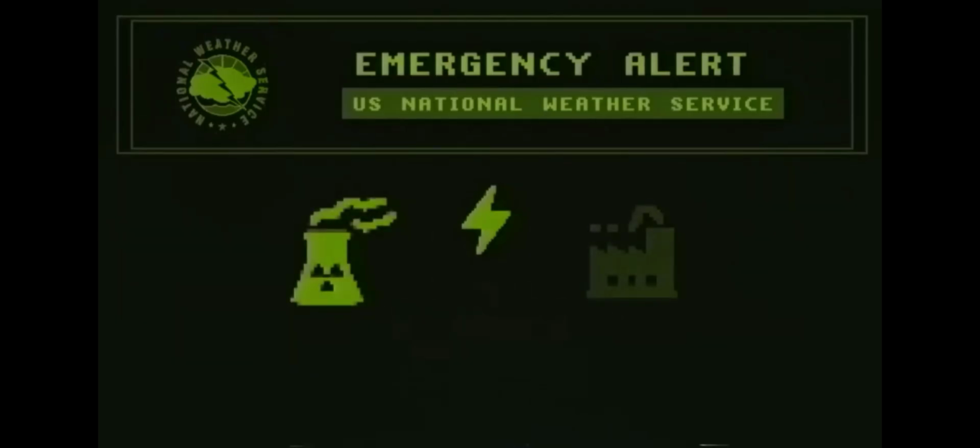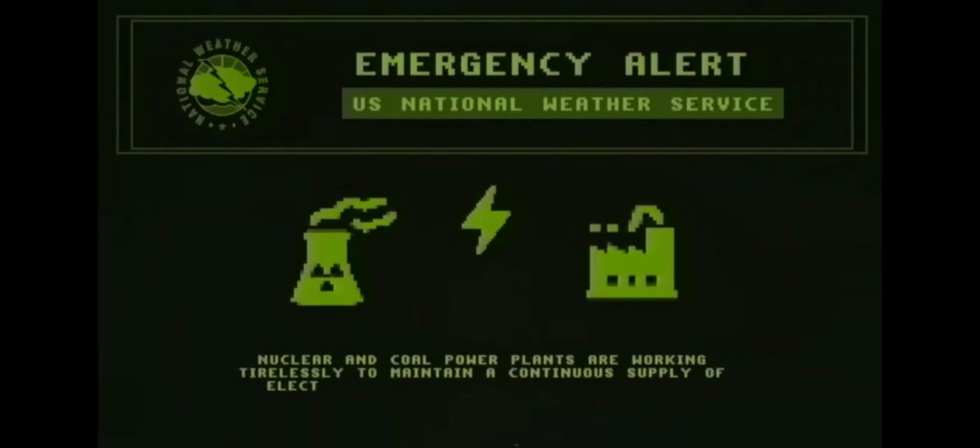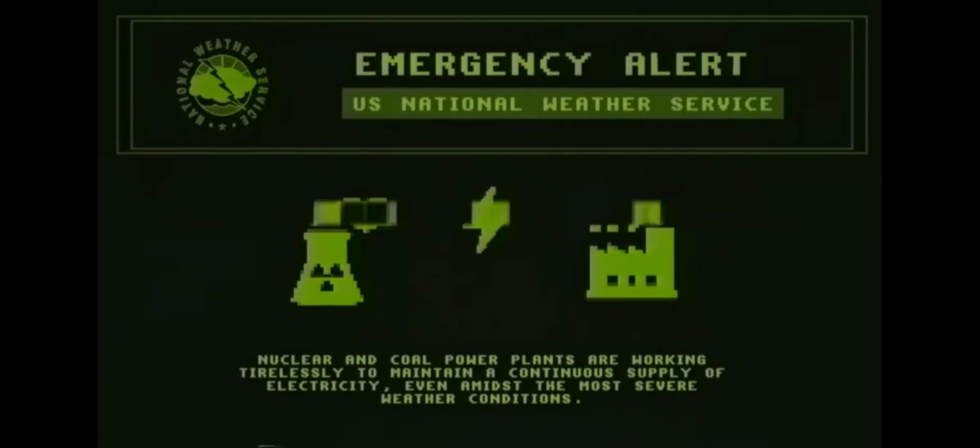Nuclear and coal power plants are working tirelessly to maintain a continuous supply of electricity, even amidst the most severe weather conditions. Through meticulous planning and efficient operations, these power plants are committed to providing at least 2 hours of energy to every home across the nation, thereby safeguarding the well-being and survival of our communities.